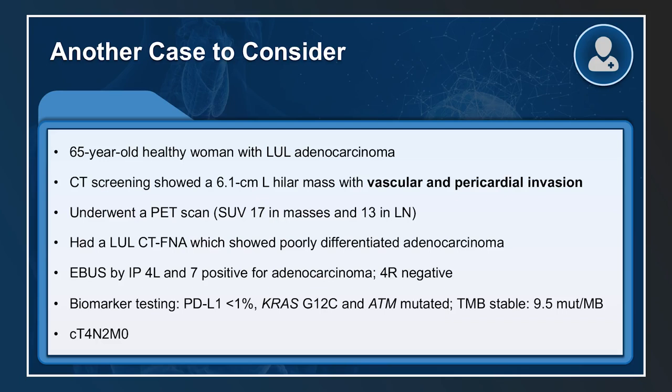We have a 65-year-old healthy woman with a left upper lobe adenocarcinoma. CT screening showed a 6.1 centimeter left hilar mass with what we're told at the tumor board was vascular and pericardial invasion based on radiological examination. This subject underwent a PET scan with an SUV of 17 in the mass and 13 in the lymph nodes. She had a left upper lobe CT-guided FNA, fine needle aspiration, which showed a poorly differentiated adenocarcinoma, and underwent invasive mediastinal staging with EBUS bronchoscopy, with 4L and 7 nodal stations positive for adenocarcinoma, and the right paratracheal 4R negative. Biomarker testing was done: PD-L1 negative, KRAS G12C, ATM mutation, tumor mutation burden stable, 9.5 mutations per megabase. Final clinical stage T4 N2 M0. So a really interesting case for our tumor board discussion.